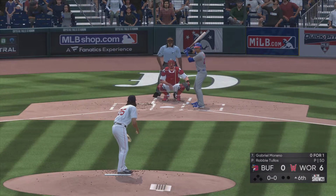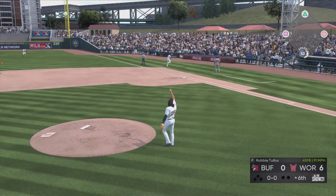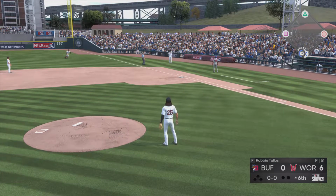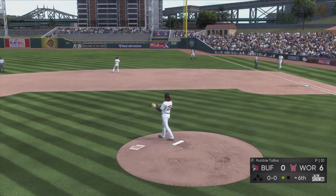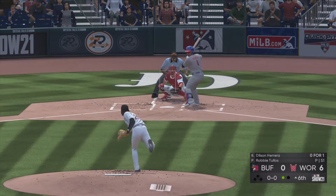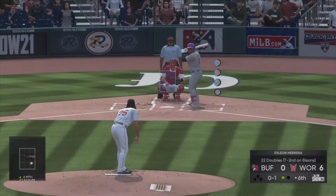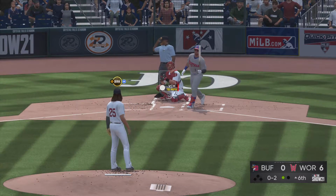Stepping up is Gabriel Moreno. He'll start things out in their half of the sixth as they look to shake things up here for a lineup that, quite frankly, has been non-existent to date. Yeah, I think if I'm the hitting coach right here, Matty, I'm telling the offense to get aggressive. Just seems like we've been going too deep in counts, and this guy has got exploding stuff on the mound. So I would tell them get overly aggressive on a heater in the middle of the plate early.